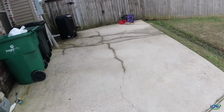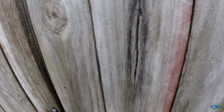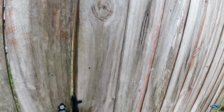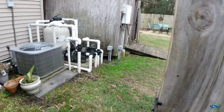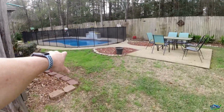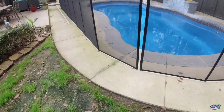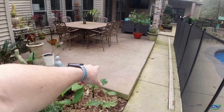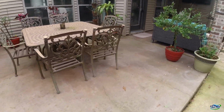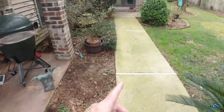Got a little bit of flat work in the back. So let's see what we got here. We got a little gimmick here. There you go. So we're gonna hit this flat work around the pool area. Oh geez, I don't know about this flat work. Moving all this stuff. This is mainly a bad thing situation here.